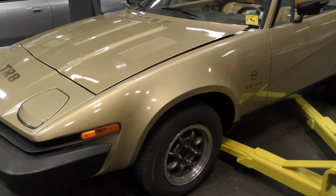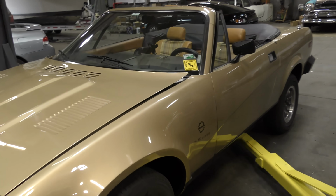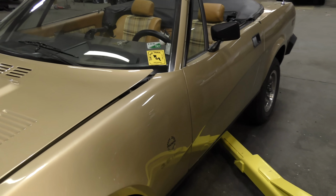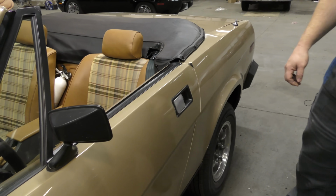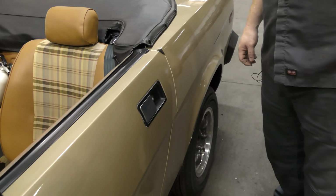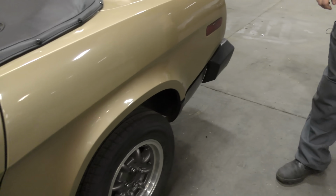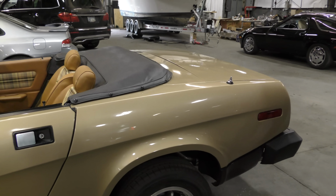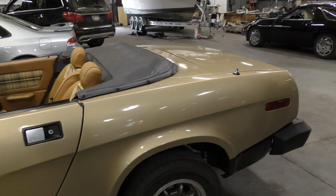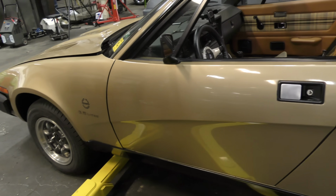Nice gold paint. I really like the color of this car. No serious dents or dings, and what we saw underneath it wasn't rusty and nasty and all crusty. We also saw on the interior, we already looked at it, it's in very, very good shape for its age. Very nice. The convertible top is all in good shape. When he puts it up, it's all in nice shape as well. The fenders, the sides, everything is in good shape. No dents, no dings. Not anything to speak of anyway.